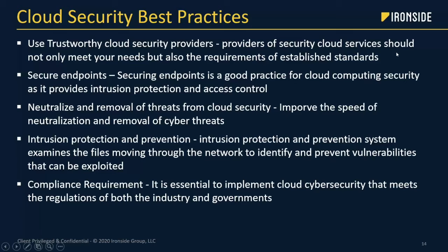Another aspect, again, is securing the endpoints here. That is how people get into the systems, through the endpoints. So you want to make sure that you have them secured, because that's where hackers can also get in. Neutralizing threats in the cloud is important.